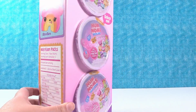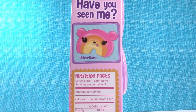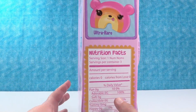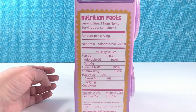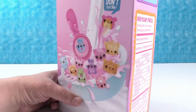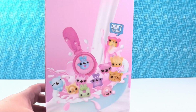So we have little cereal containers here. I wanted to show you the side of the box. Have you seen me? That one's ultra rare. And I love the nutrition facts. Adorable, 100%. Collectible, 100%. Yummy, 100%. Happy, 100%. Oh no, happy is 0%. Uh-oh, we gotta make them happy. Okay, look on the back. That ultra rare one right there says, don't eat me.